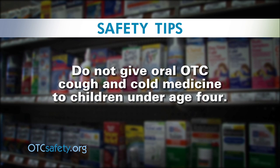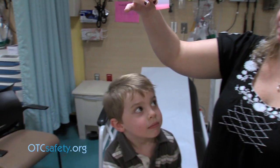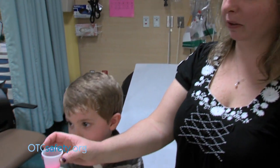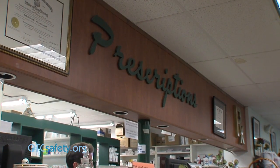Do not give oral OTC cough and cold medicine to children under age 4. Talk to a doctor with any questions. Every 6 hours, okay? Make sure your child's doctor knows all the prescription medicines, over-the-counter medicines, and dietary supplements your child is taking to avoid any interactions or overdosing, or consult your pharmacist.